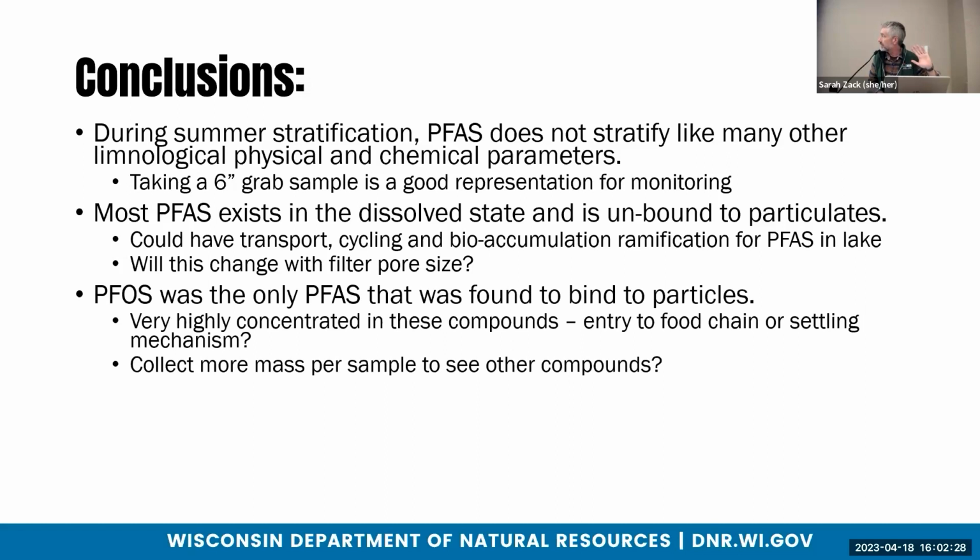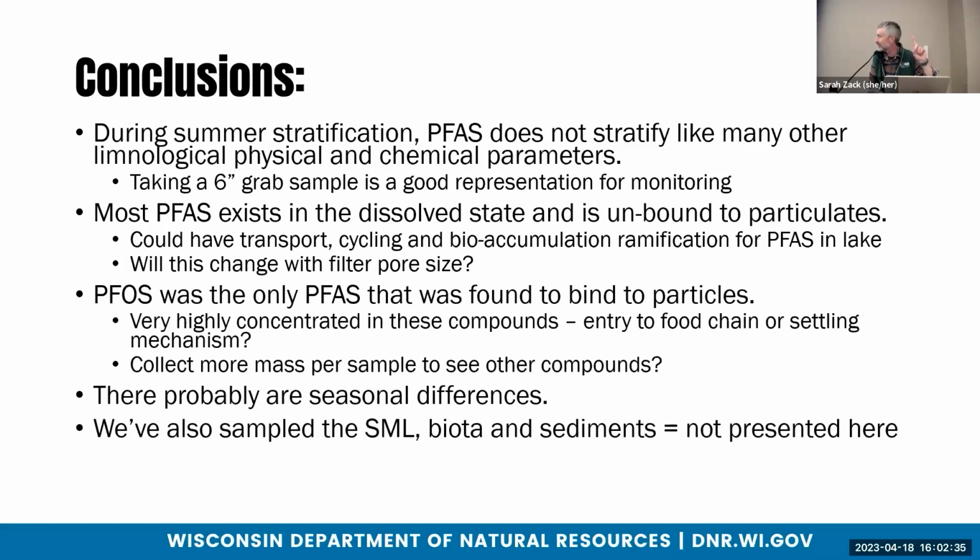But anyway, there are probably seasonal differences. I do have seasonal data I haven't shown you. And I also have the surface microlayer, biota, and sediments not presented here to flesh this out more. So thanks.